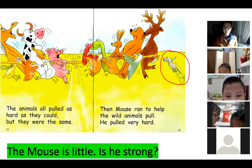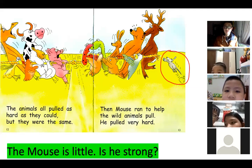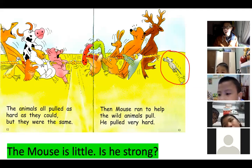The mouse is small. The mouse is little. So Mr. A, do you think this mouse is strong? I think no. Okay. You don't think the mouse is strong. I think it's strong. Yeah. Okay. Ken, what do you think of the mouse? Is the mouse strong? I think it's strong. It's running fast. Fast, but it's not strong. Okay. You think the mouse is fast, but not strong? It's fast. How about Johnny? It's fast.